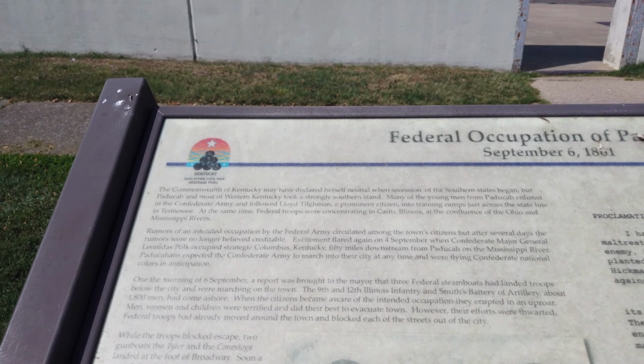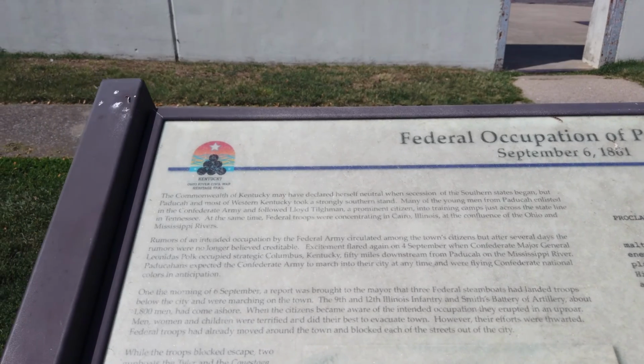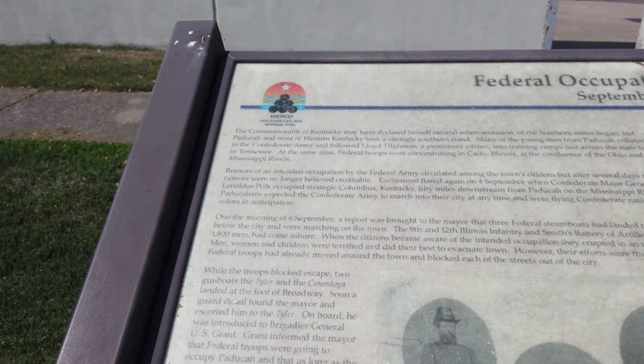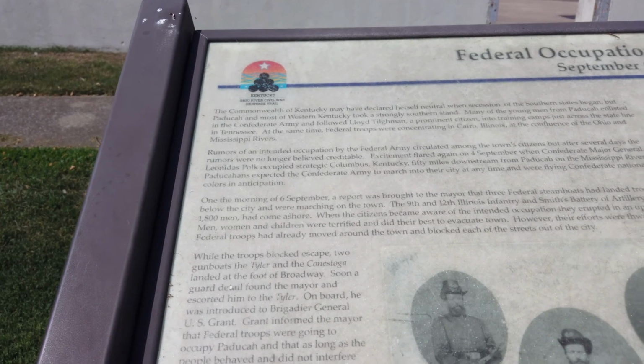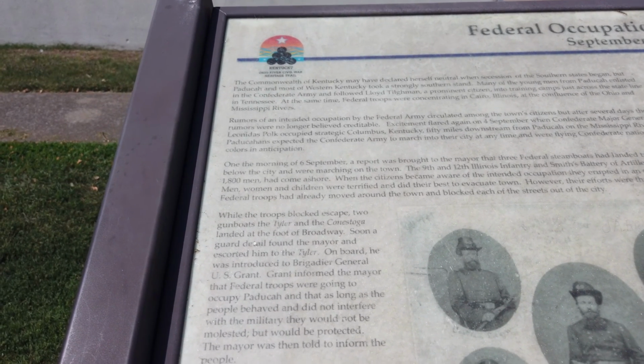At the same time, federal troops were concentrating in Cairo, Illinois, at the confluence of the Ohio and Mississippi rivers. While the troops blocked escape, two gunboats, the Tyler and the Conestoga, landed at the foot of Broadway. Soon a guard detail found the mayor and escorted him to the Tyler. On board, he was introduced to Brigadier General U.S. Grant. Grant informed the mayor that federal troops were going to occupy Paducah, and that as long as the people behaved and did not interfere with the military, they would not be molested, but would be protected. The mayor was then told to inform the people.